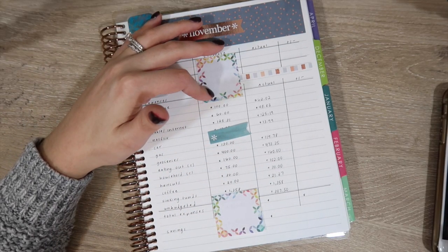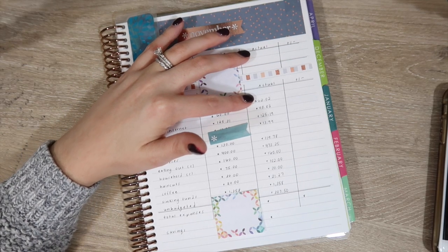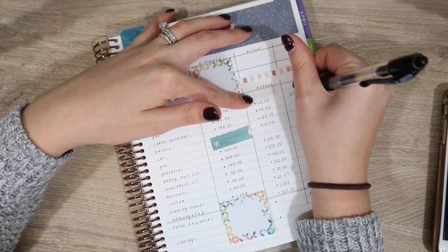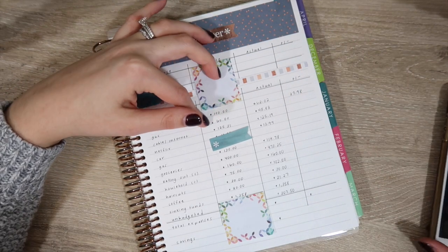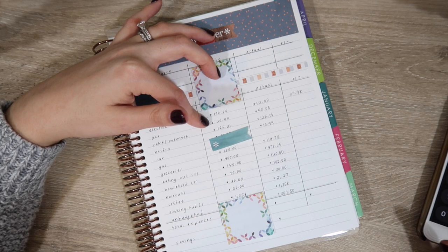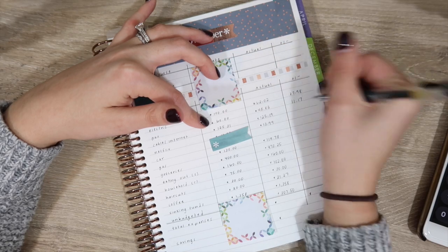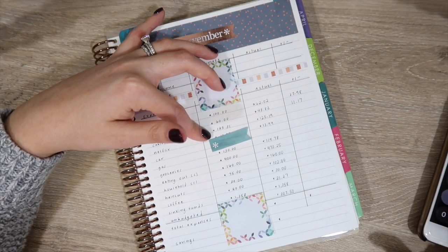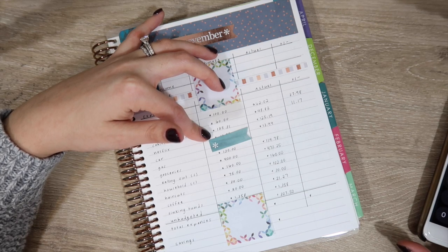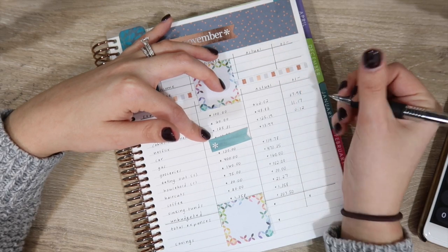So like I said, for electric, we were under. We were $37.98 under. For gas, we were also under. We budgeted $60. It was really $48.83. So that's $11.17 under. Our cable bill, for whatever reason, was a little bit less, so it's not going to be much, but since I'm doing it, it was under by 12 cents.